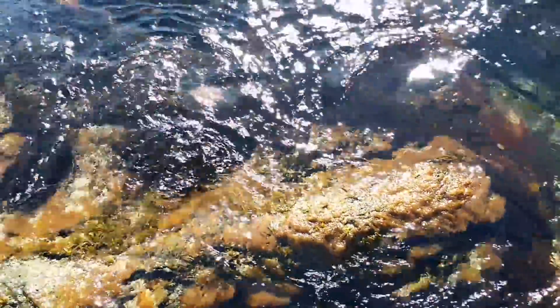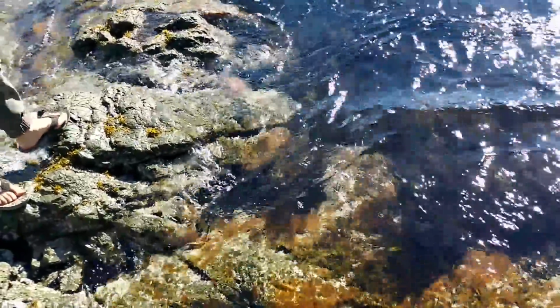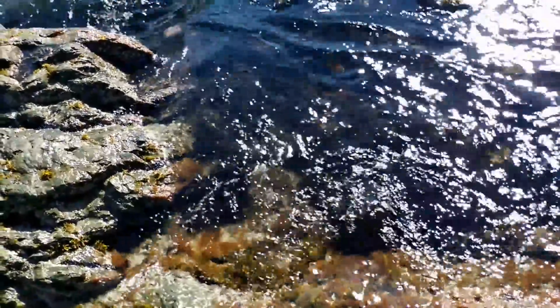Is he alive? I don't know. Oh yeah, he is. There he goes! Is he really moving though? Or is that just the water doing that to him? It's never calm. He did it!